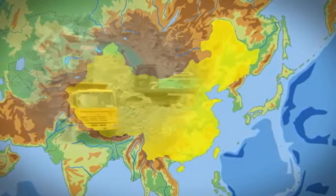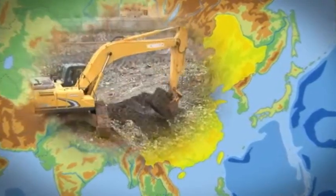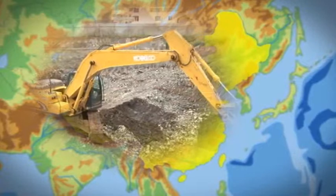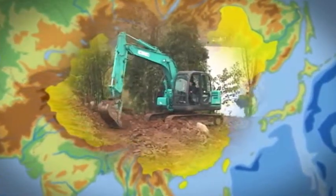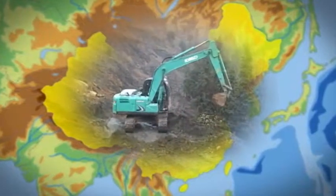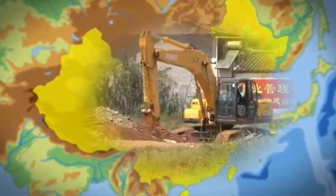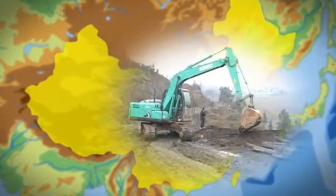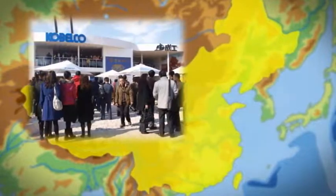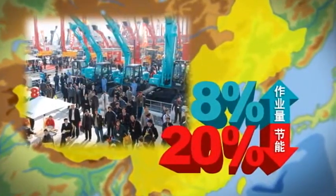About half of all Kobelco hydraulic excavators are manufactured in China, where the average hydraulic excavator operates more than 3,000 hours a year. Because fuel accounts for a large percentage of operating costs, anything that reduces fuel consumption is important. Kobelco machines are known throughout the world by the nickname Kobelco 820 because we've succeeded in boosting productivity by 8% while reducing fuel consumption by 20%.